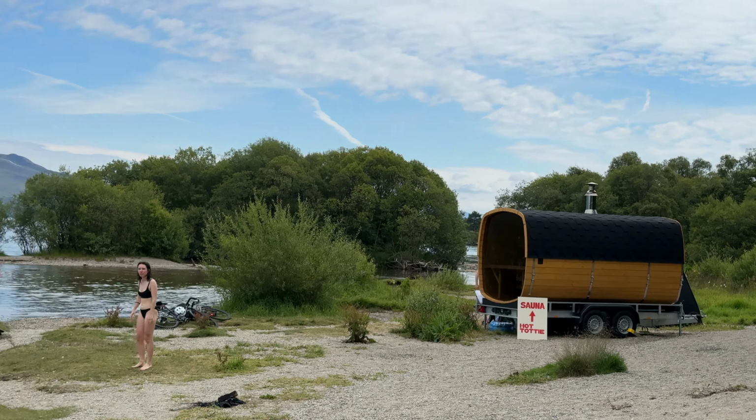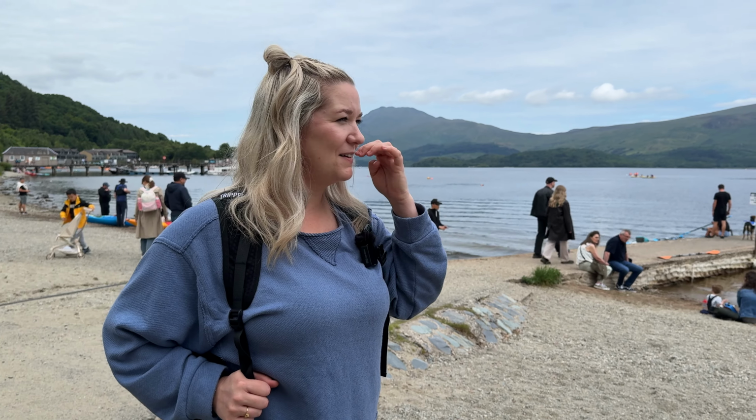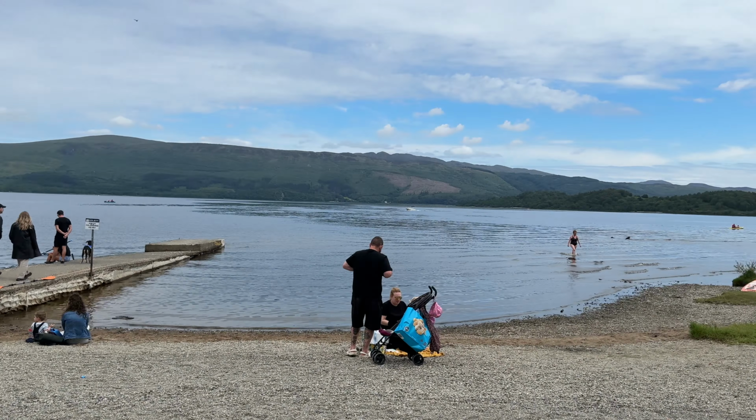So it looks like you can get in the sauna and then go jump in Loch Lomond. Oh, like a cold plunge. Oh, that's so cool. We aren't dressed appropriately for that today. Yeah, we are looking at doing some wild swimming out here at one point, but let's go find some food. Yeah, I'm hungry.